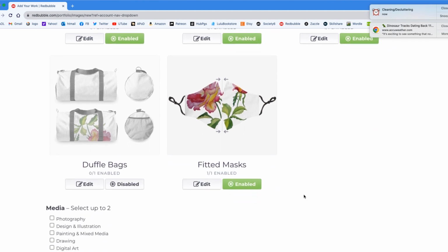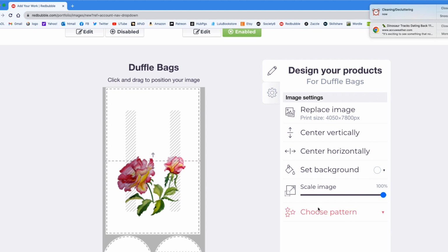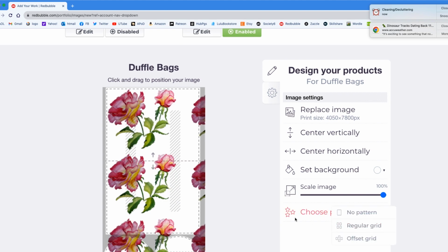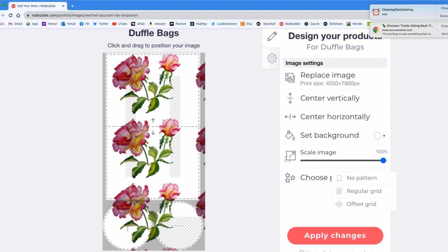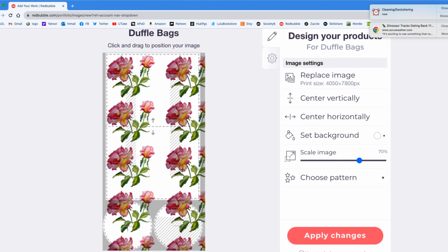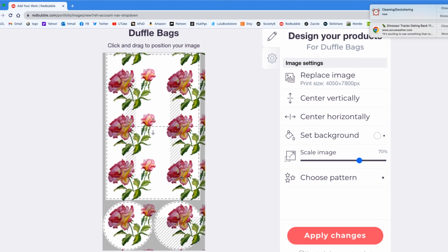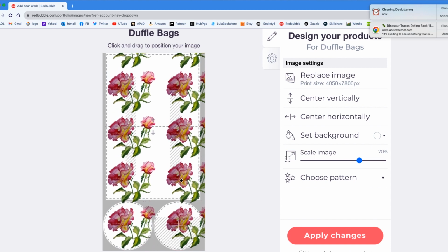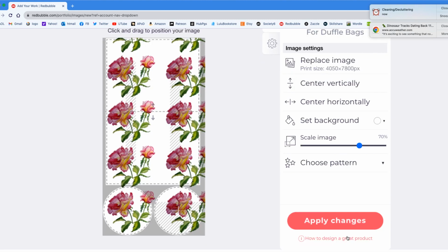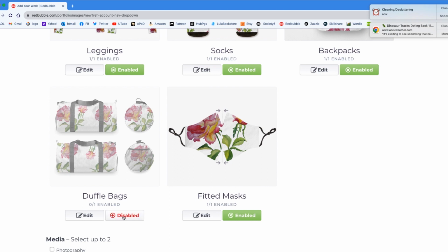Oh, that looks pretty good. The same with the duffel bag. Just one rose, that's just not going to do it. But the pattern, if I make it smaller and pull the roses up so that there's one rose centered in the middle of each of the round end pieces, that looks nice. You see? That's a nice duffel bag. And the same with this fitted mask. I'm going to fix it also.